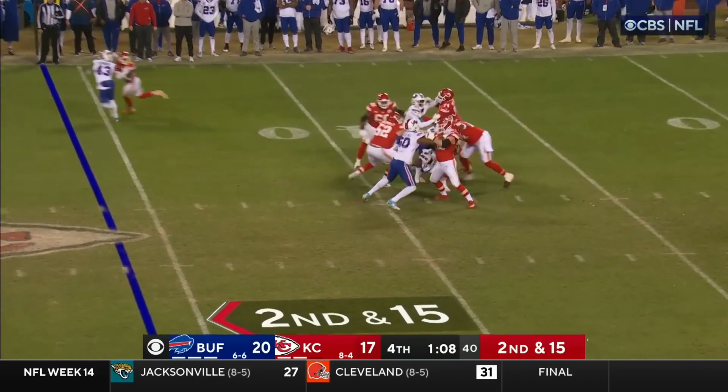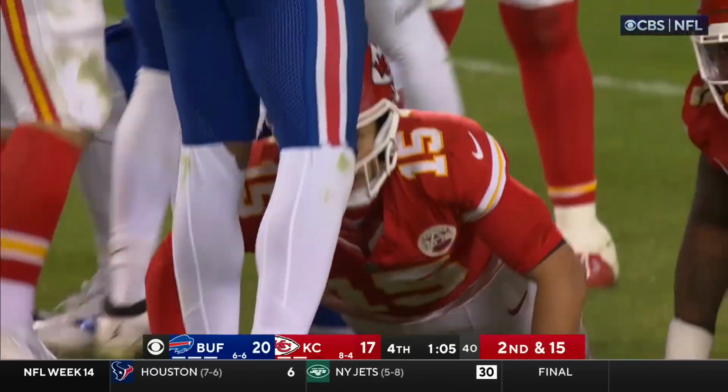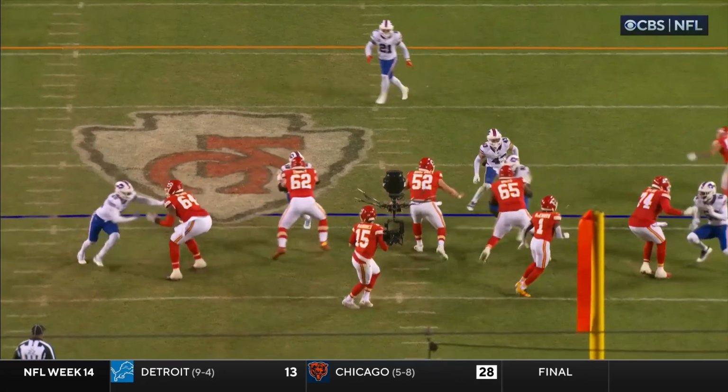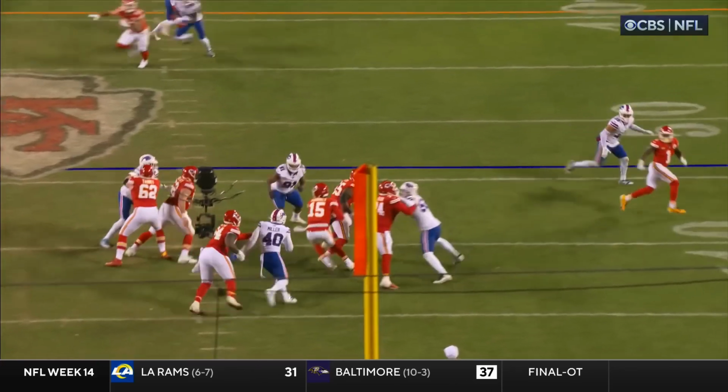Second and 15. And now, Mahomes with Miller in the area. He flings it at the last second, but was he down already? Now they have an opportunity. Boy, they are bringing the blitz, aren't they, right now? Yeah, and then the rush lanes, though. They did this to Jalen Hurts.